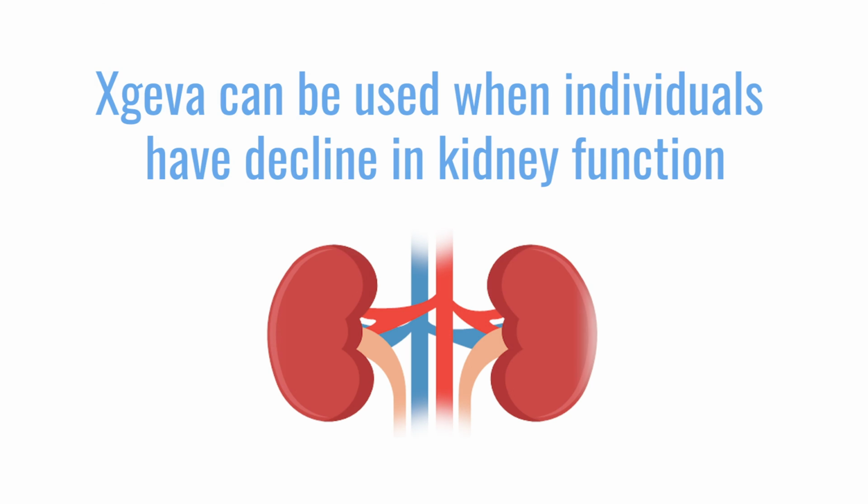We typically reserve the denosumab or Xgeva for patients who have active bone disease but also have a significant decline in kidney function, so that in those patients we're not sure that the bisphosphonates like Aredia or Zometa are as safe. And so in those patients, typically Xgeva might be a better choice.